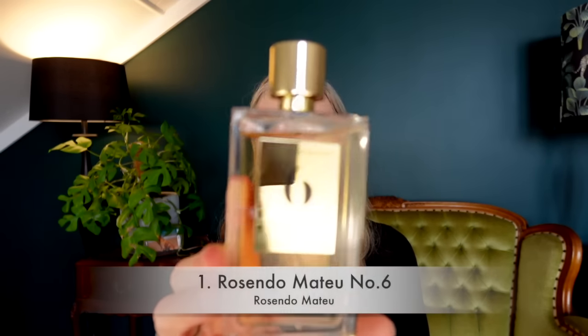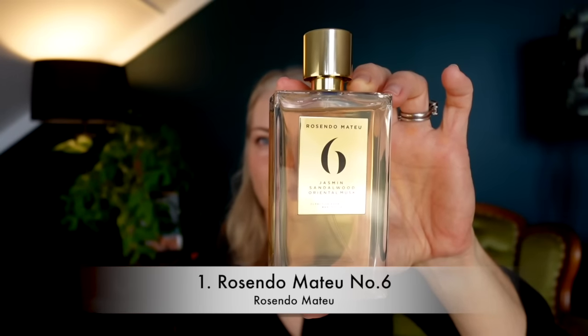And then we are up to number one, my most worn fragrance in January. Admittedly, I wore it the most at the start of January. I didn't really wear it that much in the last couple of weeks of January, but this was new early in January, so that's why I was so obsessed with it. This is Rosendo Mateu number 6. I haven't talked about it a lot, but this is a very solar, do I want to say solar? I feel like I want to say it's a very seductive tropical floral fragrance. There are tropical fruits in the opening.